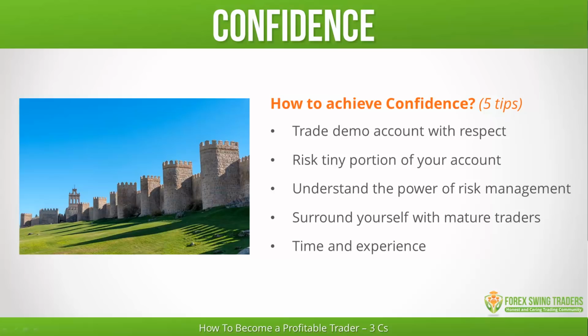Open a demo account with the same amount as you're going to open a live account, okay? And don't go live and don't deposit into a live account until you have achieved at least around 6 months of consistency, okay? Around break even, some losing months, some profitable months. When you feel confident enough on a demo account, then you can switch to a real account, okay?